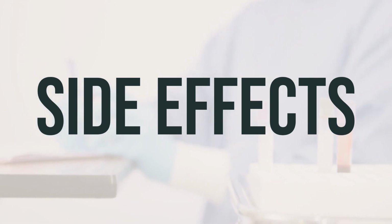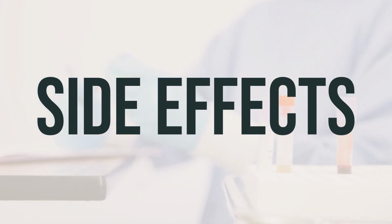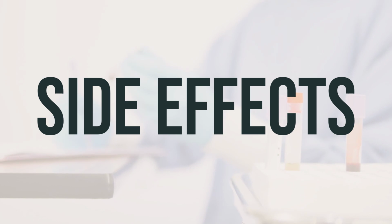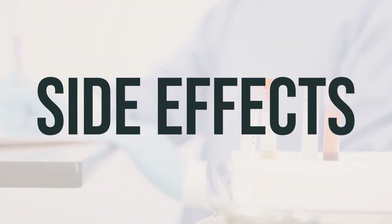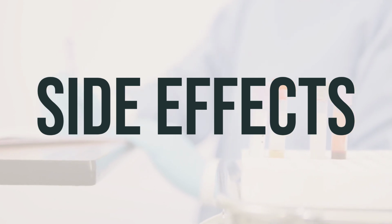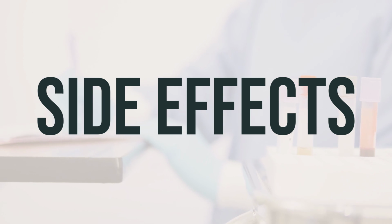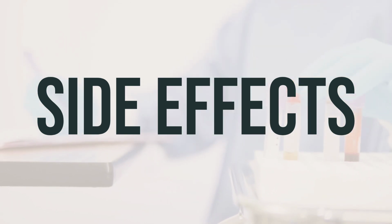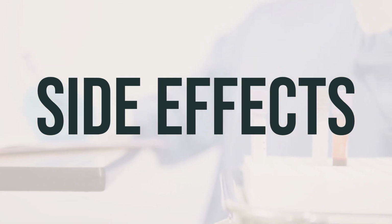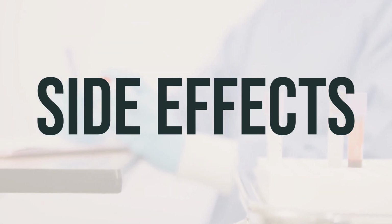However, it's essential to monitor your blood pressure regularly as this medication may raise it. Also, be aware that Etrasimod may cause your heartbeat to temporarily slow down, especially after you take your first dose. In very rare cases, Etrasimod has been known to cause serious liver disease. If you experience symptoms such as nausea or vomiting, loss of appetite, stomach or abdominal pain, or yellowing of the eyes or skin, contact your doctor immediately.